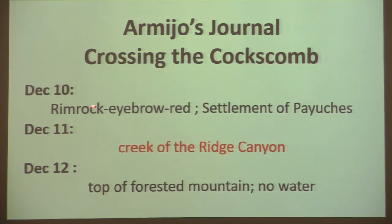So this is the information we have for the location of this journal entry. Creek of the Ridge Canyon, that's another journal entry, another location. Top of Forested Mountain, no water. That's pretty general. So again, you have to get within the general vicinity to try and interpret specific point locations.